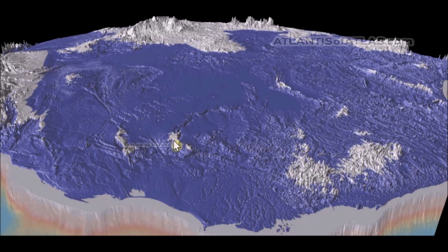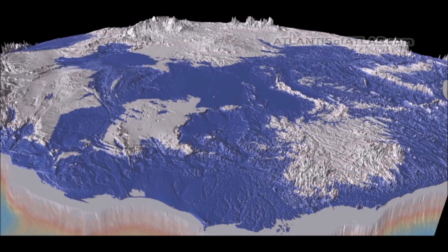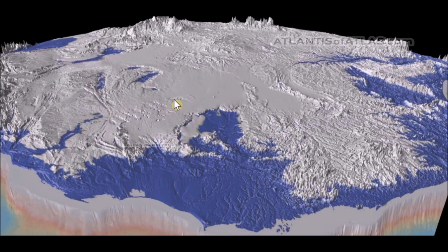Over here could be a possibility for Atlas, and over here, but it looks like we have a little area in here that looks quite interesting. Let's continue. Very interesting. We can see here that this whole section is level and higher than all of this around here, which is quite interesting.